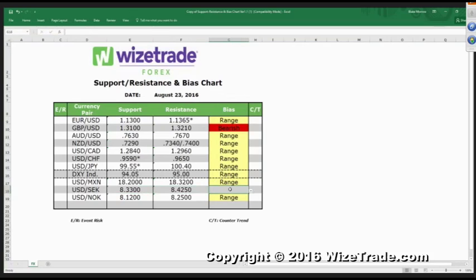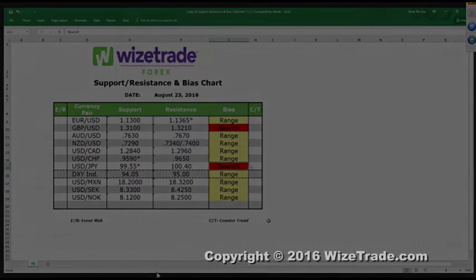All right, and we are in a range. All right, guys. Actually, you know what? I'm sorry. This dollar yen is bearish. I don't know what I was thinking there when I put down range. It's been bearish. It's continued to stay bearish. All right, your bias chart's done. It's finished. So there you go.